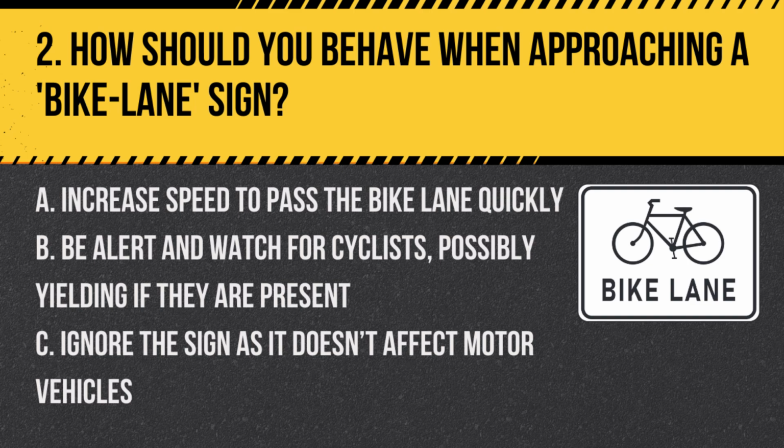Question 2. How should you behave when approaching a bike lane sign? A. Increase speed to pass the bike lane quickly. B. Be alert and watch for cyclists, possibly yielding if they are present. C. Ignore the sign as it doesn't affect motor vehicles.